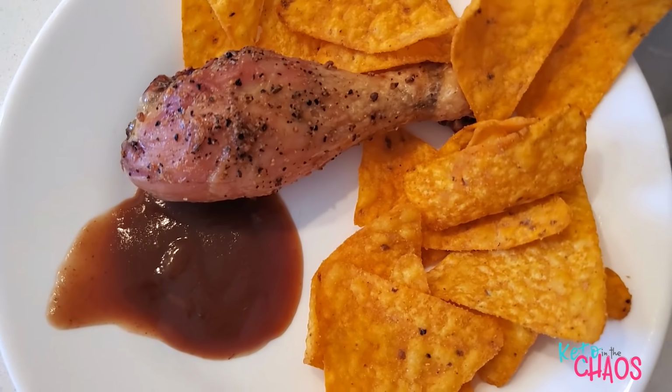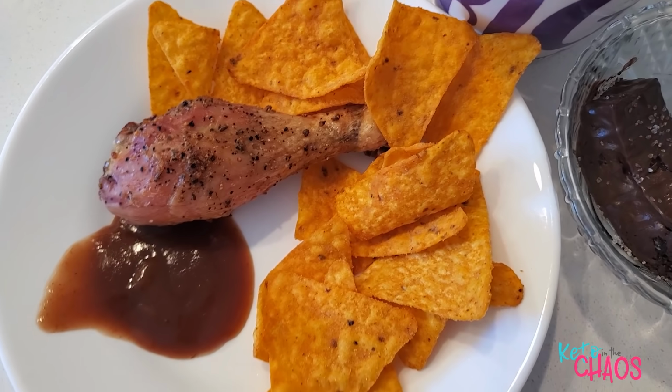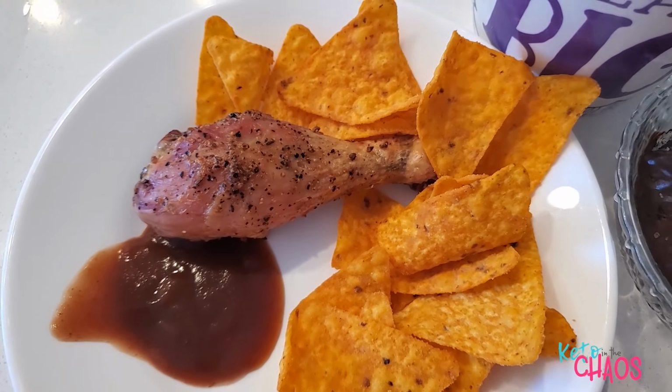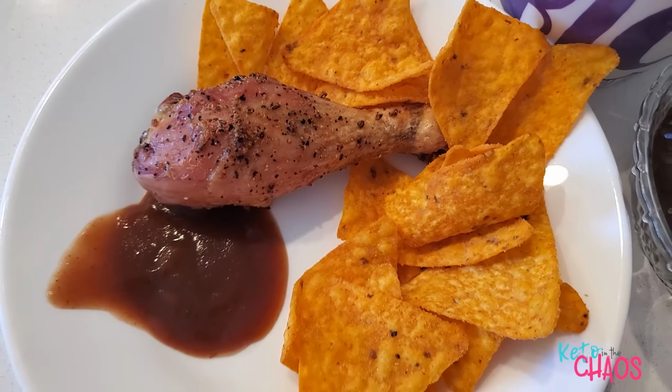Okay, so I am having a chicken leg. Dave made chicken legs for the kids last night when we had the chicken wings, and he put it in the air fryer to crisp it up for me today, and this is a nice large chicken wing. It's an 80-gram chicken wing.